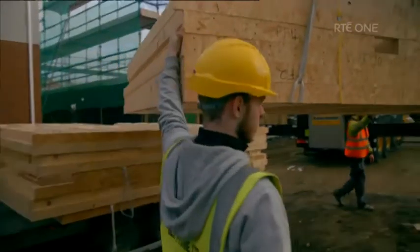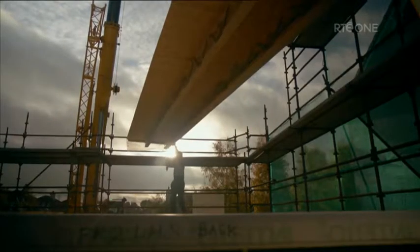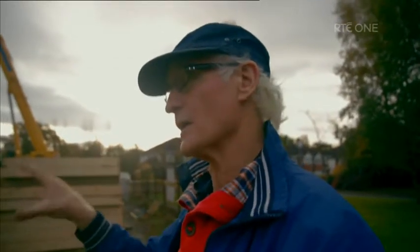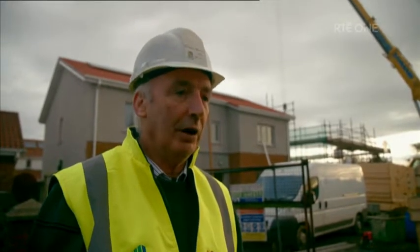But is it more expensive to construct this way? You hear a lot of arguments that passive house is more expensive than standard construction. Well, in this project, we've basically burst that bubble. We're selling these houses for 190,000 each. Are you telling me that you can build passive houses for that sort of money? That's what the customer pays. It includes VAT, it includes landscaping, roadworks, everything, all in.